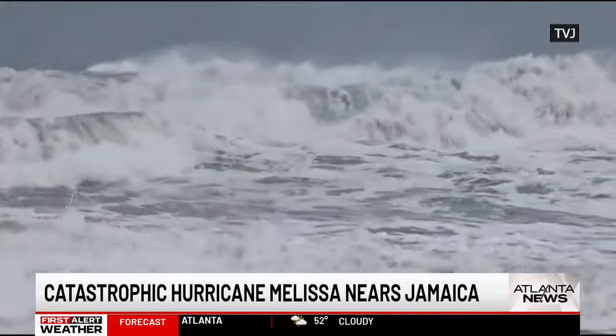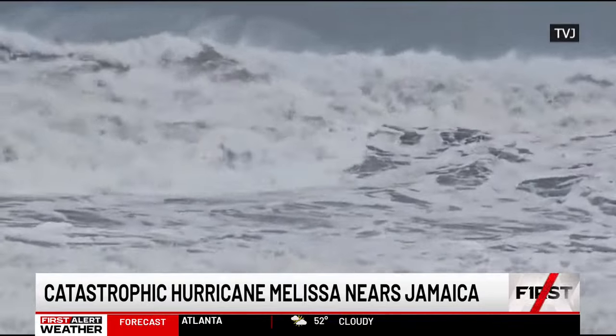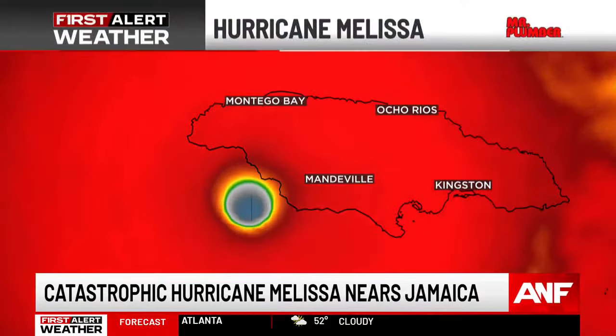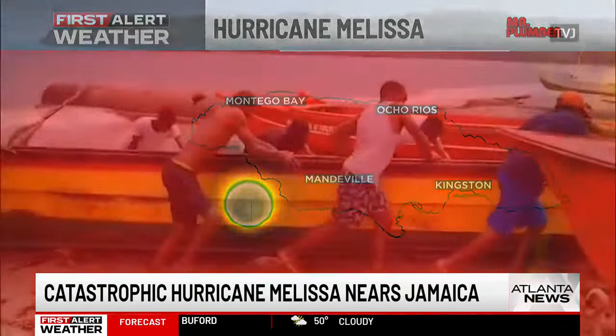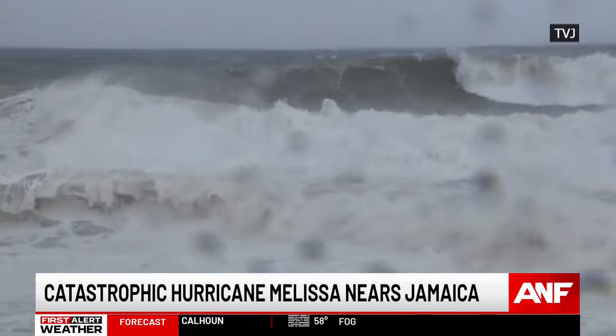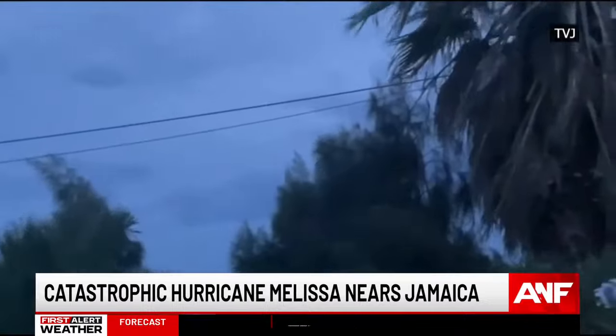On Tuesday morning, Melissa was centered about 50 miles southeast of Jamaica. Obviously, that has since changed as we take you back out to radar and where this eye wall is now. And that red really paints a picture for you of the intensity that the Caribbean is facing, primarily Jamaica right now, as many people continue to try to evacuate, to try to secure their belongings and really brace as best as they can and protect each other for what is expected to be, quote, total structural failure near the path of Melissa's center. That's directly from the U.S. National Hurricane Center in Miami.